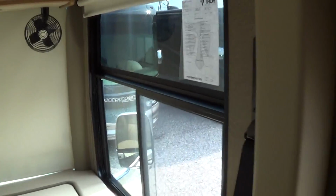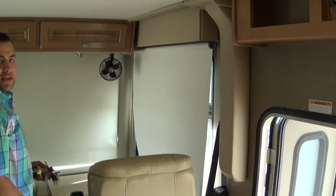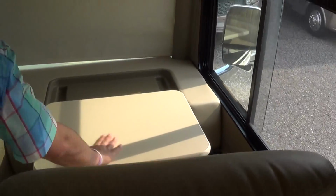So you've got the shades in it. Slow rise shades all the way around. Nice thing about these, they're not going to harbor the dust and things that the normal would, but you can grab them from any point and draw those shades. No more curtains or anything like that to mess with. New flip-up laptop station. This new press top finish is new for these 16s.